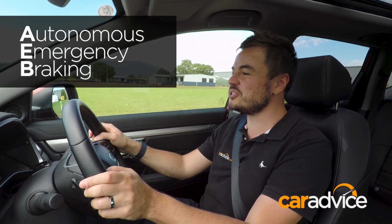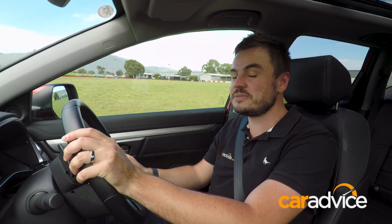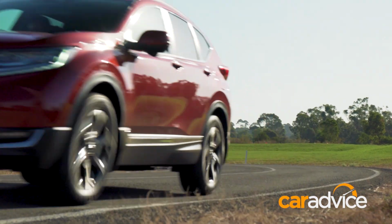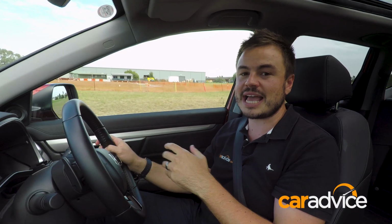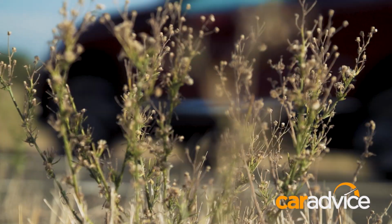AEB stands for Autonomous Emergency Braking, and that basically is the technology that stops the car if you don't. But not all cars are built the same. Some only work at low speed while others work at high speed as well. The CR-V uses both a radar and a camera and works up to 180 kilometers an hour.